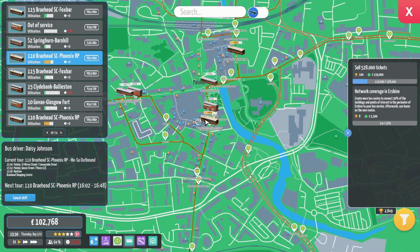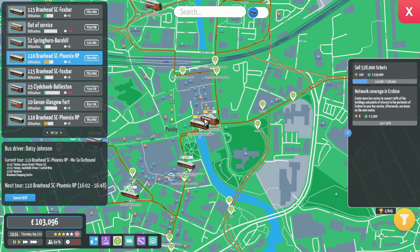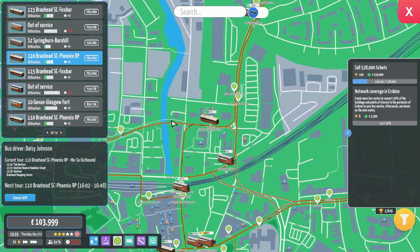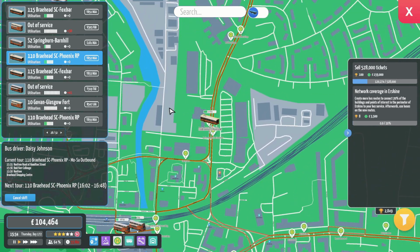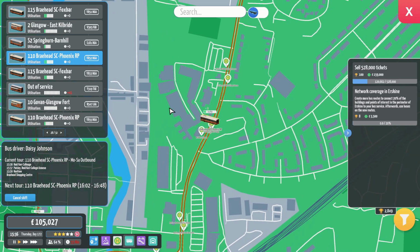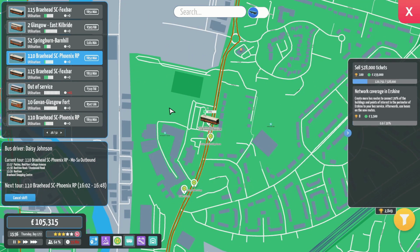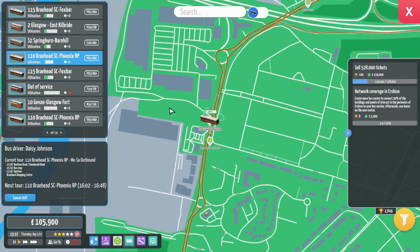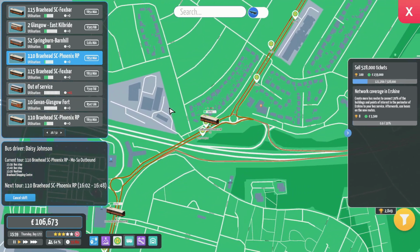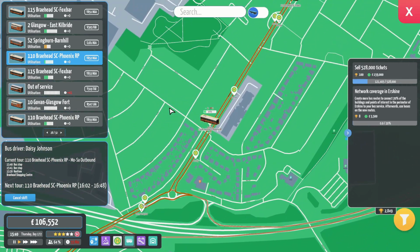They get a little bit hairy in the town centre, but I think that's to be expected. And they sort themselves out. It's not bad. It's doing quite well. I'm certainly very happy with how these are doing. On the run up to Renfrew, again, the data around this part of town is absolutely shocking. So, I'm not surprised if it's not at all busy.